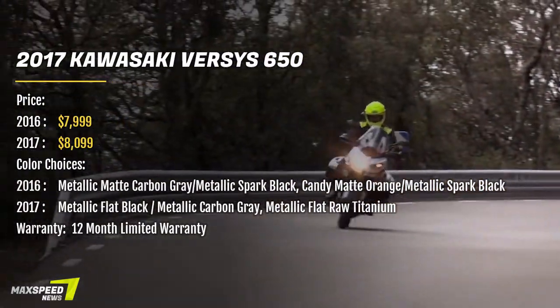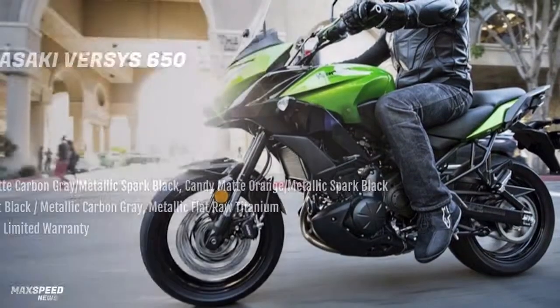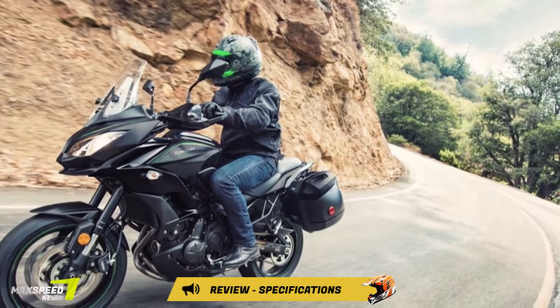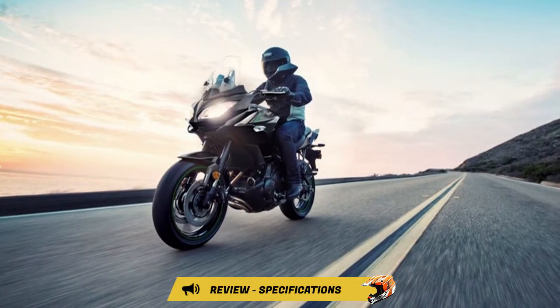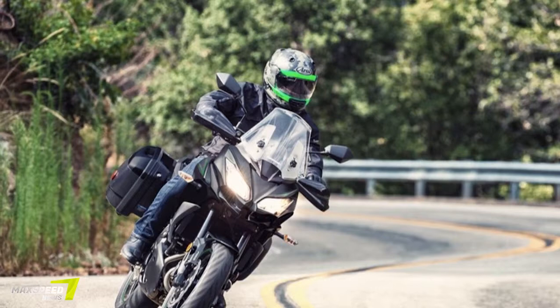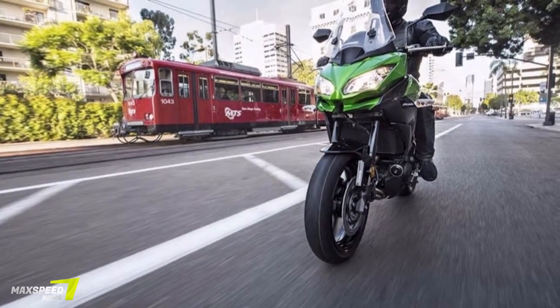The Versys family more or less comes back together in the brakes department. I say more or less because while the 650 models run a pair of 300mm petal-cut discs up front, the 1000 bumps that up to 310mm. Beyond that, the 250mm rear disc, Nissin twin-piston front calipers and single-pot rear are consistent across the board, as is the ABS function and 17-inch cast rims.